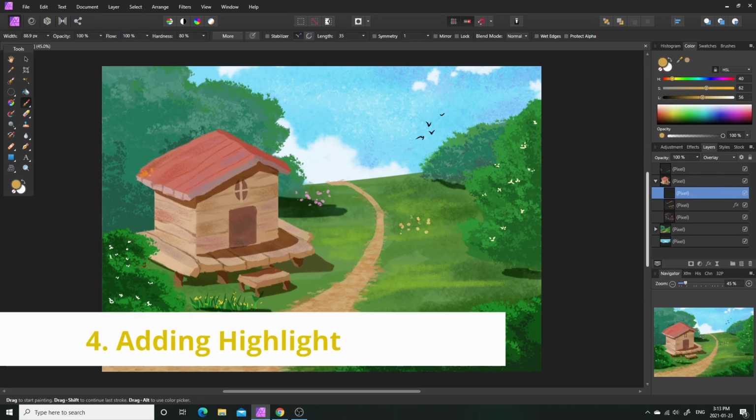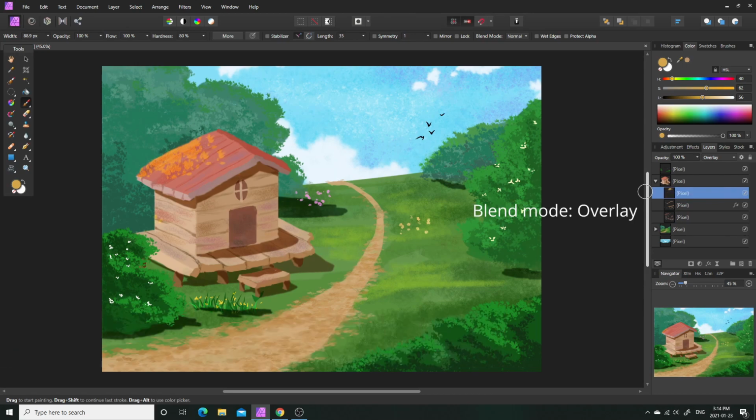Next on the list is adding highlights. On a separate layer, set the blend mode to overlay. I choose a bright yellow for the highlight. In this one, I use a custom brush to paint the highlight, but you can do it with a round brush or a texture brush of your choice.